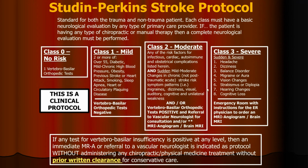Number 3, right to the ER. I will not touch them without prior written clearance for conservative care. And I am not going to be ordering an MRA or an MRI of the brain. This is for the vertebral artery, and the brain is for the circle of Willis.